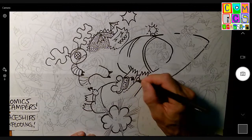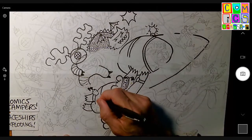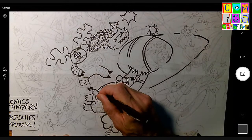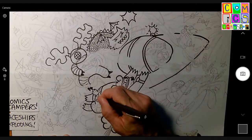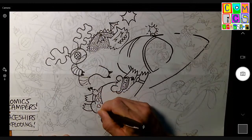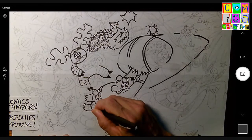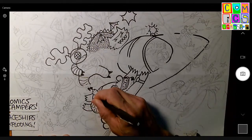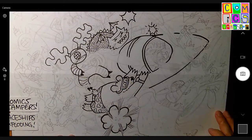Couple dots for whiskers. Okay. Oh, look at that. The swim trunks have little hearts on them. Cute. This bear has a cute fashion sense. I don't think that exploding popcorn is going to hurt the bear, though. Let's see. Oh, that looks nice.